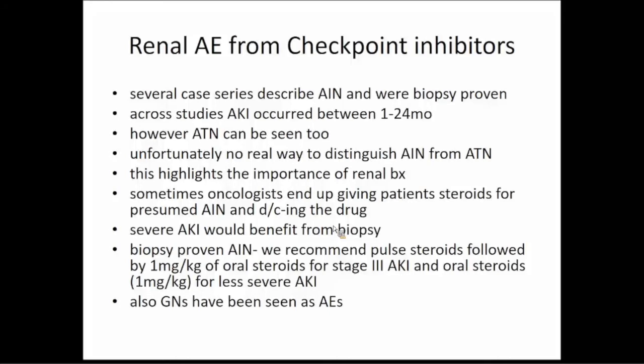So the most predominant renal lesion from checkpoint inhibitors is acute interstitial nephritis, and there are several case studies that have been done, and the acute kidney injury from allergic interstitial nephritis can happen between 1 to 24 months after exposure. However, ATN has been seen on biopsy too. And unfortunately, even though we think we can guess based on urine microscopy whether the person has ATN versus AIN, there's really no good laboratory data to figure this out. And this really highlights the need for a biopsy.